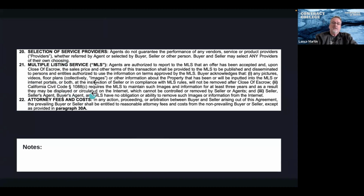So this in effect is telling the buyers and the sellers that once it goes into the MLS, all this information is out there. I got to tell you, nobody complains about this anymore, but back in the day, this was a huge deal. People were just so uncomfortable with the amount of information that was available online, whether it was security concerns or whatever. Now I just think we kind of understand that's just how it is. But that's what this paragraph is referring to, that information is going to be public and it's pretty much going to be out there forever.